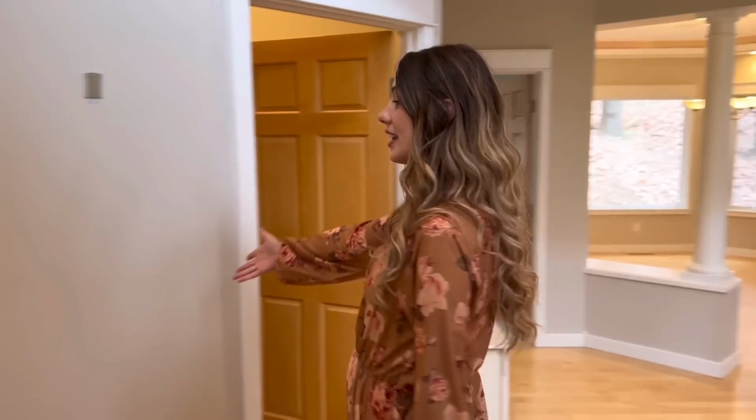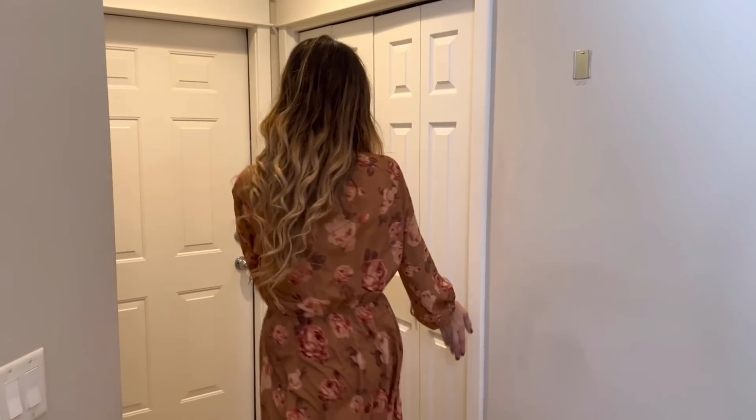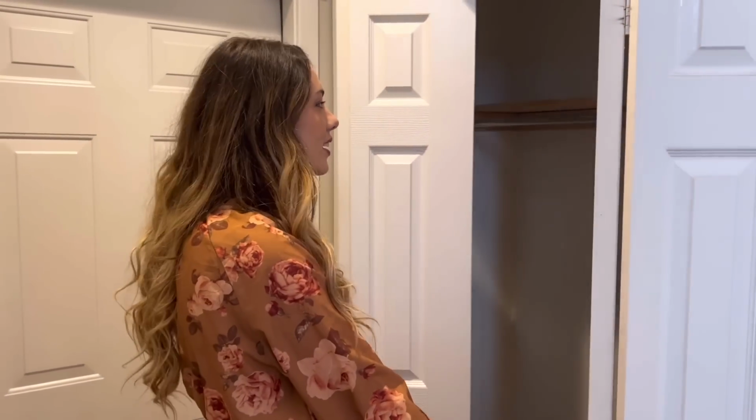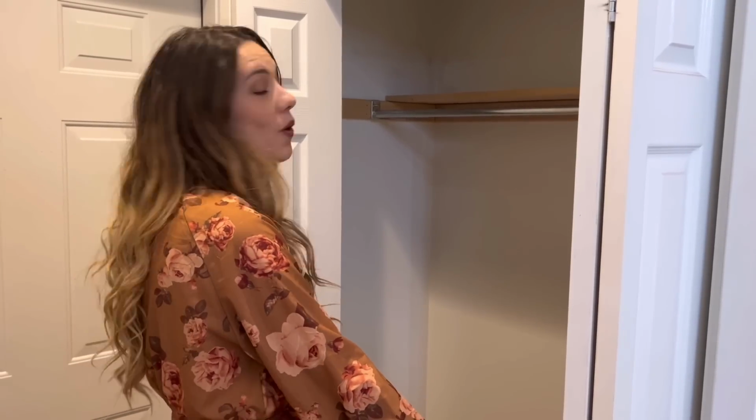Right off the side here, this is an entrance to our garage, and we also have a coat closet, which we have never had. This is gonna be awesome for all the kids' jackets. I won't have to store them in the basement. I can actually hang them up. So that's really nice.